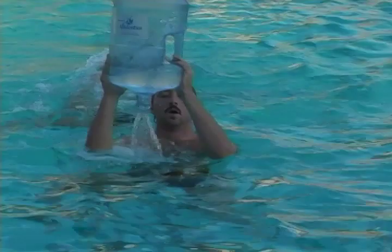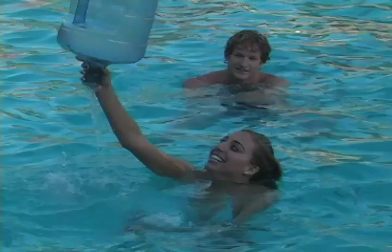And basically you fill it up. The point is to keep up like this and to empty the jug, all the water comes out of it. As soon as you're done, you need to put it back up, depending on the drill we're doing. But it is great for leg strength and endurance in the water.